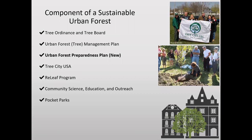The urban forest, sometimes known as tree management plan, includes conducting a tree inventory, compiling and analyzing tree inventory data, and establishing the work plan and expenses required for pruning, fertilizing, tree planting, and tree removals.